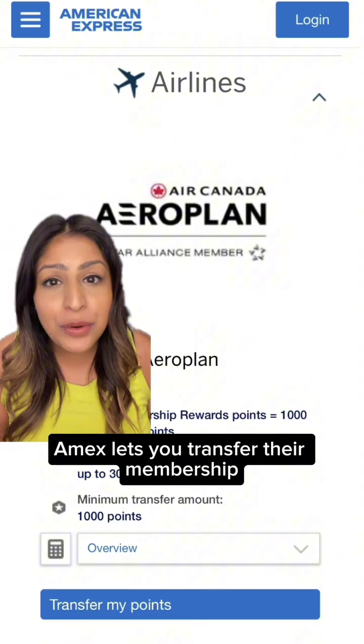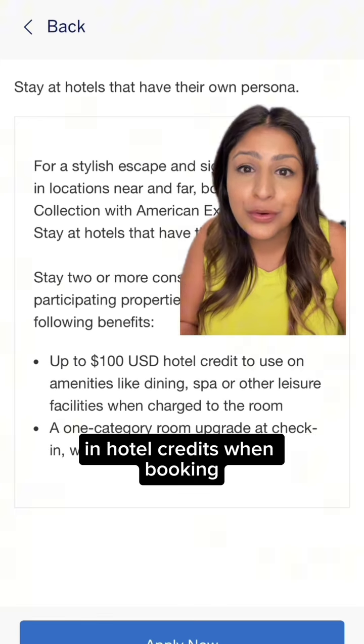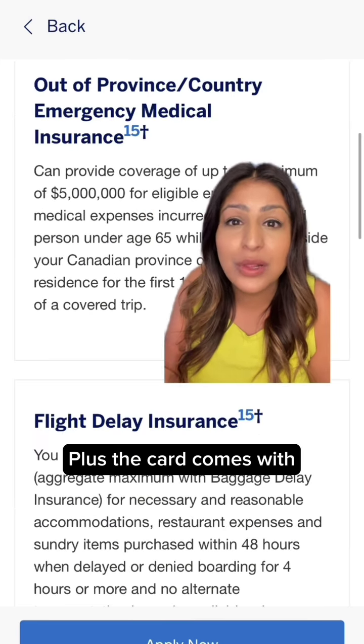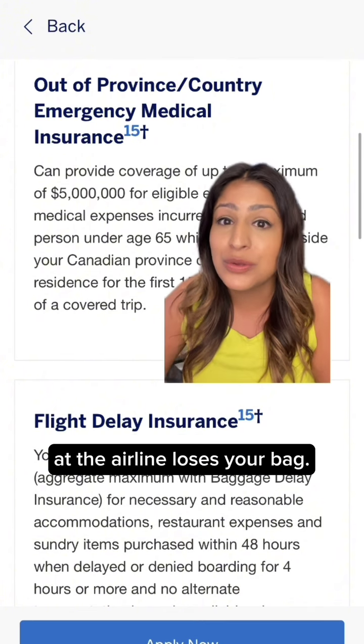Amex lets you transfer their membership rewards to Aeroplan points, which can be used towards flights. And you can get up to $100 USD in hotel credits when booking at least 2 nights in one of their preferred hotels. Plus, the card comes with a long list of insurance coverage for emergencies, medical, flight delay, and they'll give you up to $500 if the airline loses your bag.